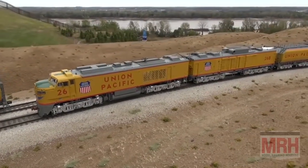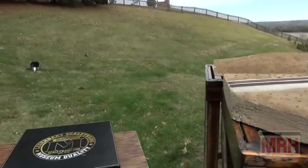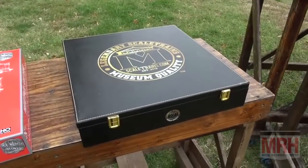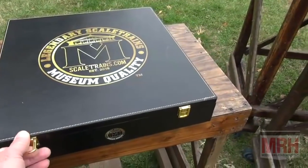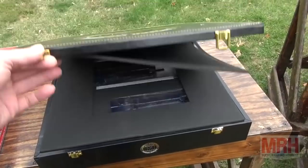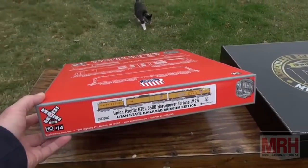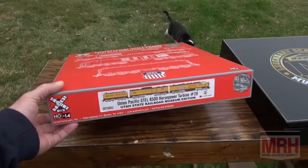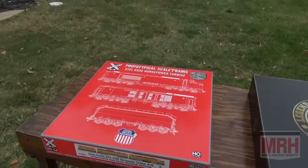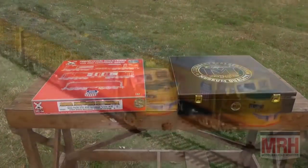And the differences between the two, well, there are differences, but they're very subtle. Let's take a look at the boxes that these models come in. The ScaleTrains.com museum quality model comes in this fantastic leather box, which is a really nice packaging, all wrapped in leather and hardwood. The rivet counter series turbine comes in this box, which is equivalent to any type of quality brass box that we've ever seen in the past. Very large box, very good. So very interesting in how they've chosen to package these units.